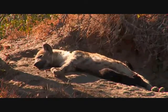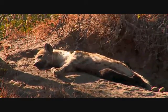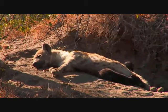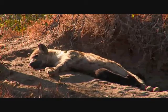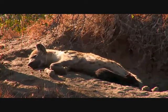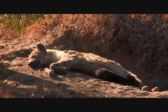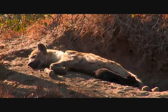Because of that, of course, they cannot support more than 2 cubs at a time, and often you have the situation where if they give birth to 3 cubs, which is possible, unlikely but possible, then definitely one of them is going to die, because she only has 2 teats from which to feed them.